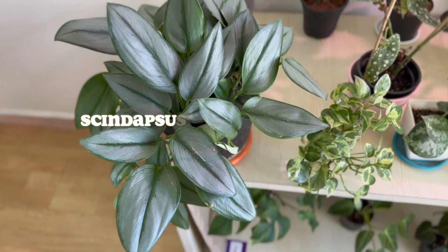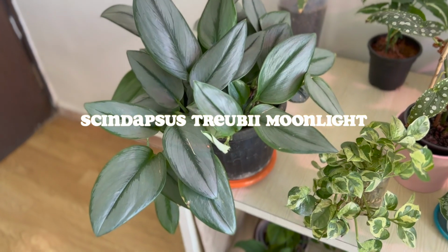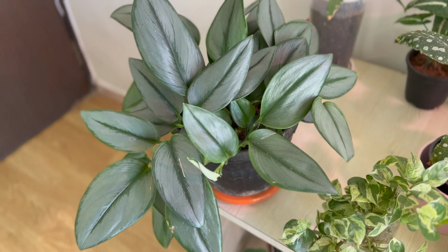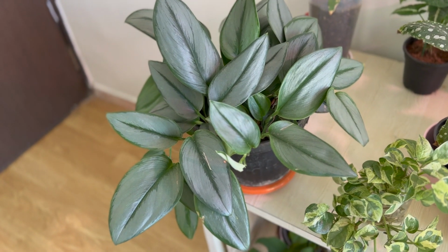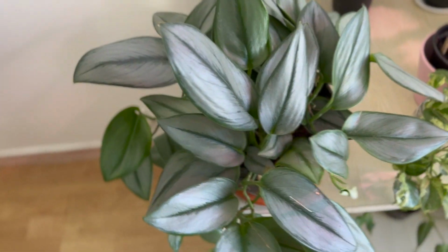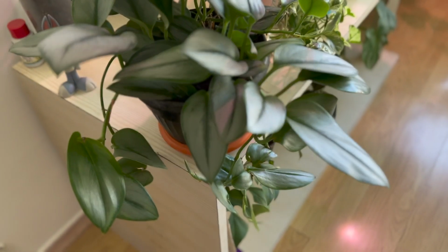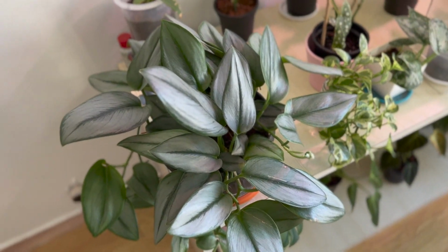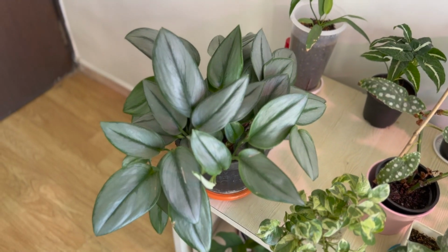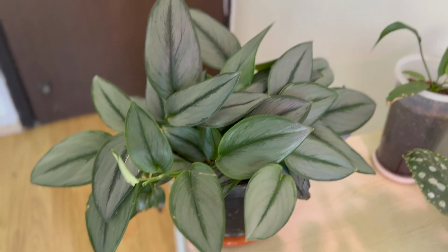This is my Scindapsus Treubii Moonlight, and I'm just very happy with this plant. I ordered it from House of Merak, and I featured this plant earlier in a video. Soon after that, I figured they had mealies in them. So this plant has actually been undergoing mealybug treatment. It was quite bad, or about to get quite bad, but I found it very soon. I love the colors. The gray and the bluish colors are just so beautiful. I would really advise everyone to have this plant for sure.